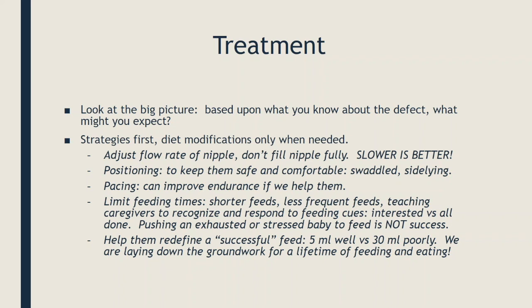So treatment, look at the big picture. Based upon what you know about the defect, what might you expect? If it's an acyanotic defect, those kids might move along a little more quickly, a little more smoothly. The cyanotic defects, 90% of the time, are going to have a much harder time meeting their developmental milestones or meeting full oral feeds. So I try to use strategies first, diet modifications only when needed. Typically, the only kids on our unit who have to have a diet modification are the babies with a paralyzed vocal cord.